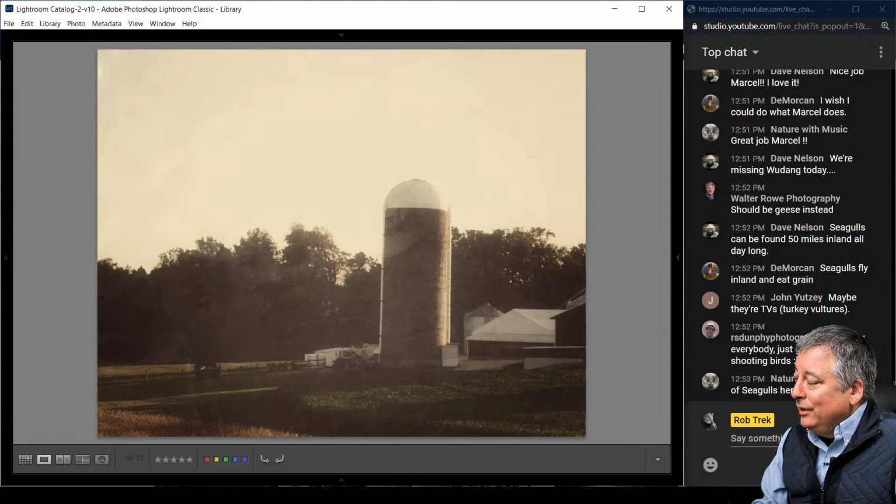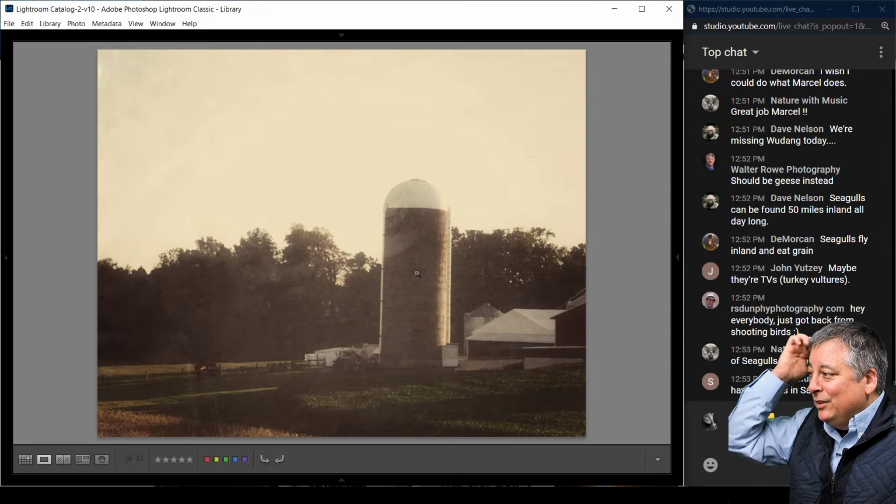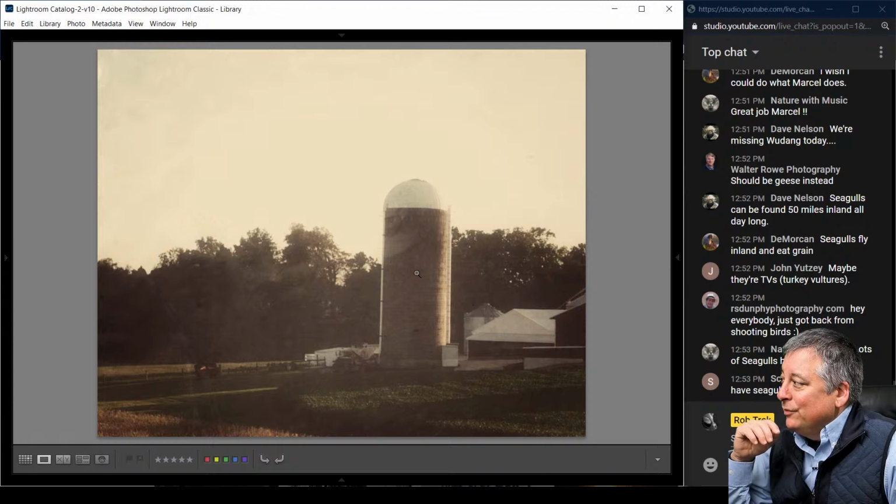Oh, this is really cool. Nice vintage look to it. And I see the silo here where you got the light. I see this is white now from the other image. But this is a good edit. Just focusing on the silo and the action going over there.